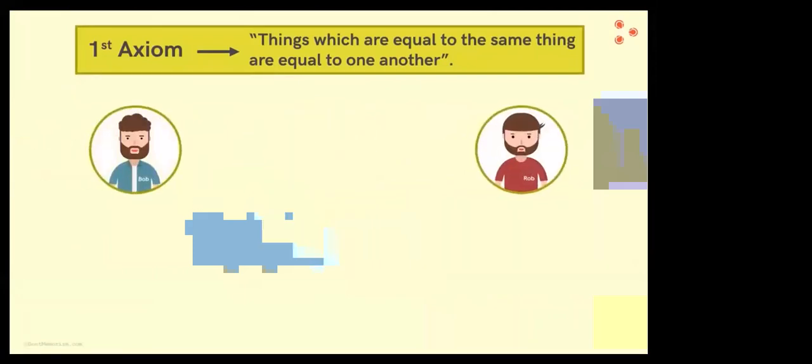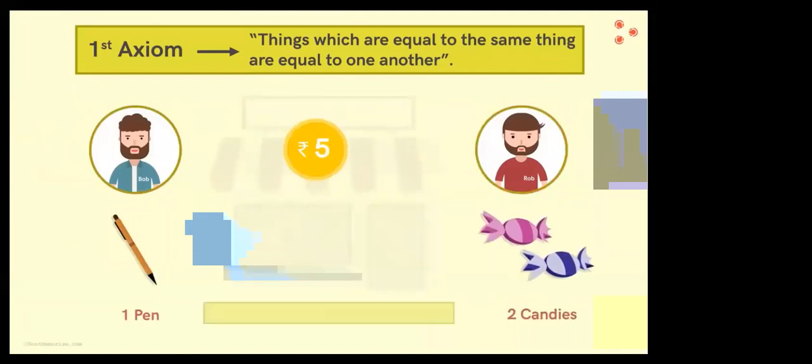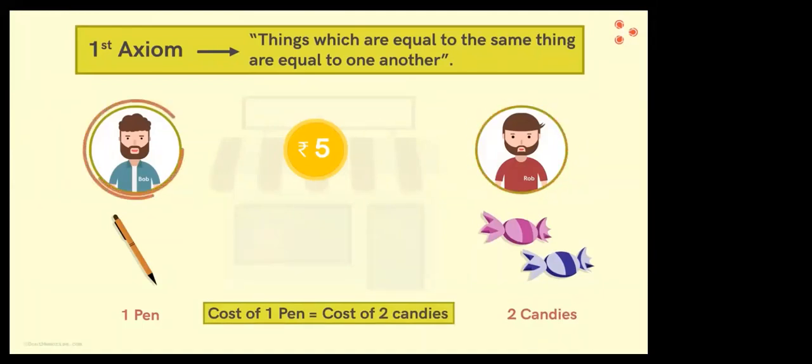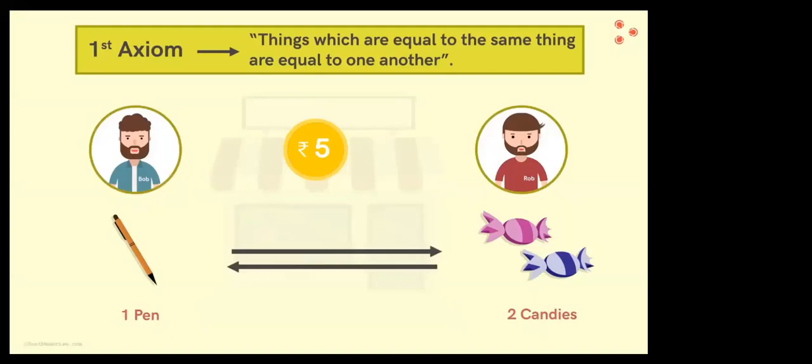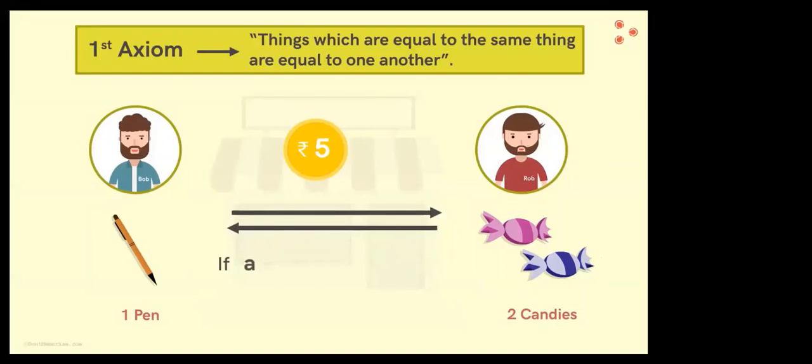Suppose Bob and Rob go to a store and both of them have 5 rupees. Bob buys a pen for 5 rupees and for the same price, Rob buys 2 candies. This means that the cost of one pen is equal to the cost of 2 candies. So if later Rob wants to trade his candies for Bob's pen, he would have to give 2 candies to Bob. This means the value of one pen is equal to the value of 2 candies. In mathematical sense, if a quantity A is equal to B and B is equal to C, then A is equal to C.